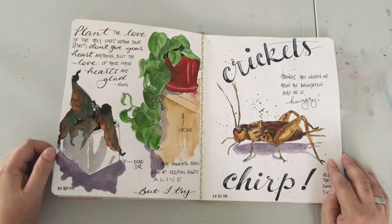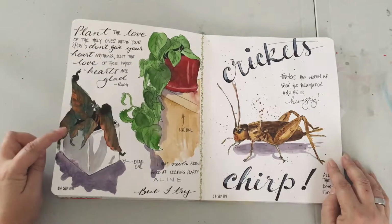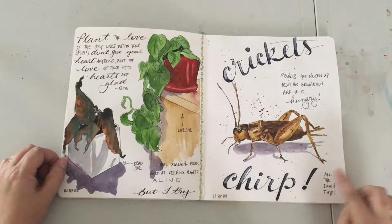Capturing my lack of green thumbness in my sketchbook. I managed to kill this one. In the end, I had hoped to revive it, but it didn't survive. This one, oddly enough, is still living, which is nice.